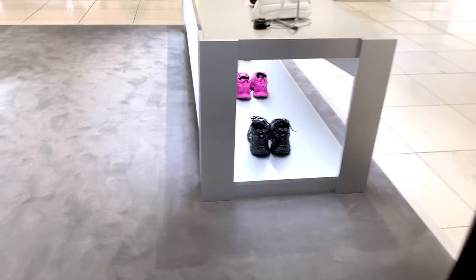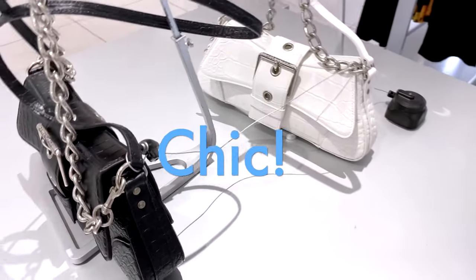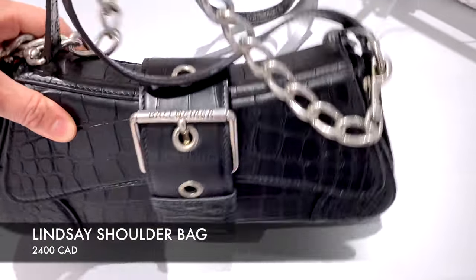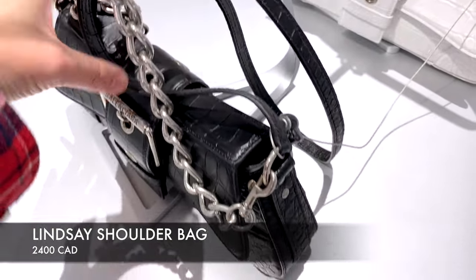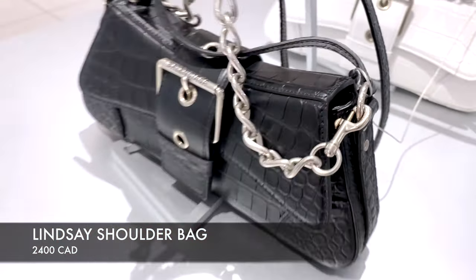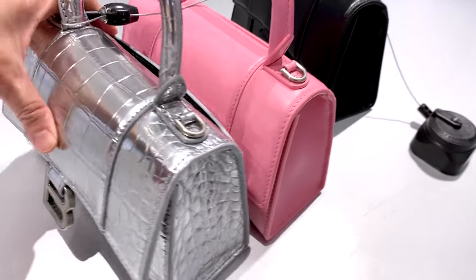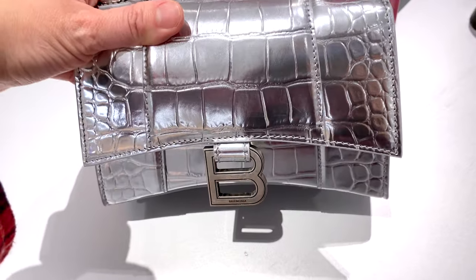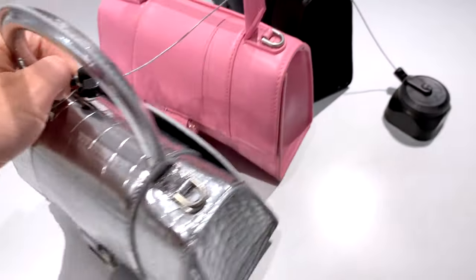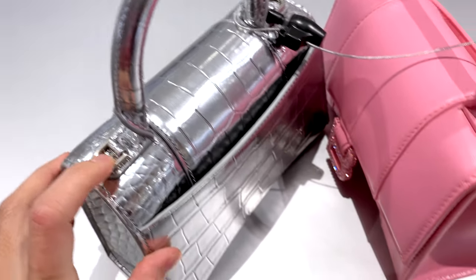But whatever bag you choose from Balenciaga, I think it does scream out chic, and some of it is very sophisticated as well. This one is the Lindsay Shoulder Bag, currently priced at $2,400. You can see it has the chain and also the leather strap, so you can wear it both ways. I think that's the trend I'm seeing for a lot of handbags nowadays, giving you multiple ways to wear it. This one, you can see the top handle with the single rolled handle.